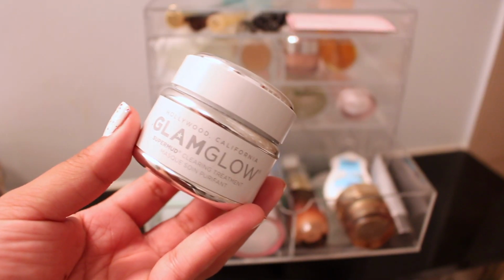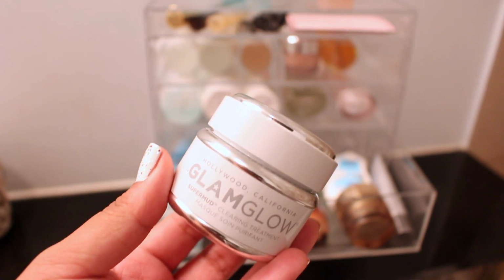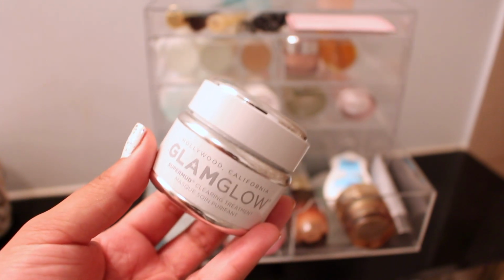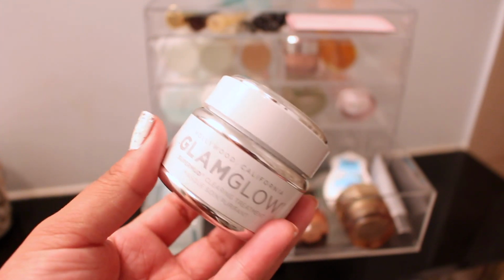Also in here I have the Glam Glow Super Mud Clearing Treatment, and I've actually been using this more so as a spot treatment, partially because I've had a lot of breakouts and partially because I don't want to use it all up, but I have been really liking it.